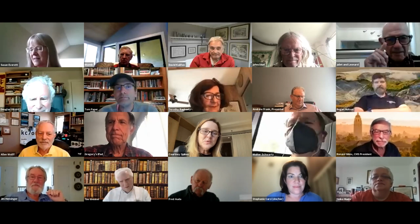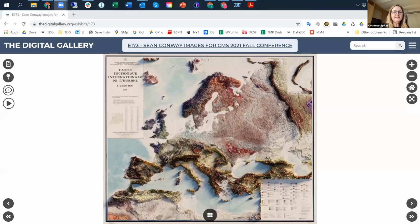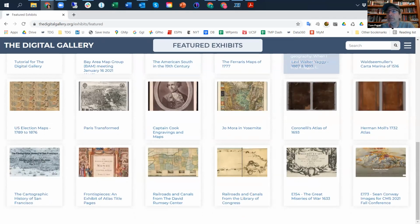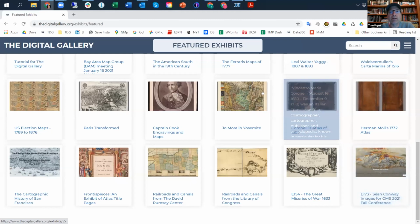Tom, do you want to screen share the digital gallery so people can see these beautiful things that Sean has created? Sure. And I'll put the link in. So this is the exhibit. It's 173. Let me see where it is on the homepage here. Why am I not seeing it? It's at the bottom right. Oh, bottom right. I'll probably move it up to the upper left here after we're done.